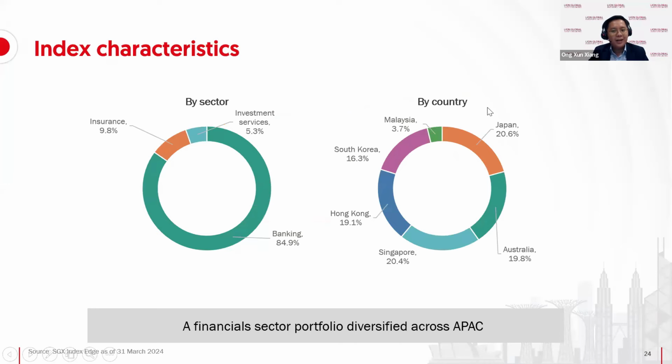And if we talk about the index characteristics, among the country breakdown, you see a colorful mix of countries. You see Japan, Australia, Singapore, roughly at around 20% each. For Singapore, it consists of the 3 local banks. You see Hong Kong, where the Hong Kong listed Chinese financials are inside. But because of the 20% cap, it's capping the Hong Kong exposure, but also at the same time helping to offer access to the high dividend yields. You also see South Korea, which consists of three constituents, Hana, Shinhan, and KB Financial, at around 16%, and also one Malaysian constituent, which is Public Bank. And what you get in the end is a financial sector portfolio that's diversified across APAC.